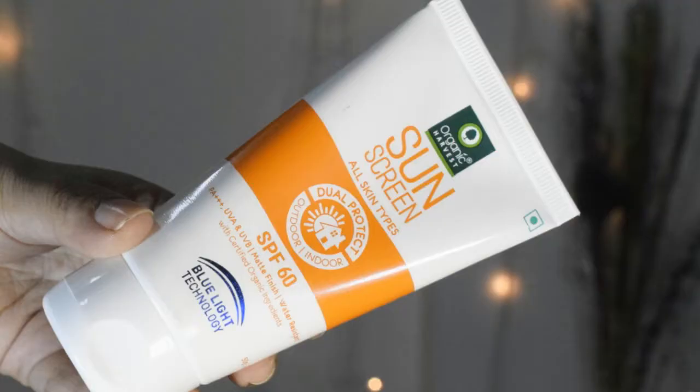Next product in the box is something I'm really excited about, and it's a sunscreen from Organic Harvest. This one is worth rupees 335, and the best thing about this product is that it has SPF of 60 with PA++ protection. It also has UVA and UVB protection. Apart from this, it gives you a matte finish. It claims to be water resistant, so I'm really excited. It also says that this has blue light technology in it, so very excited. And this is also a full size product.